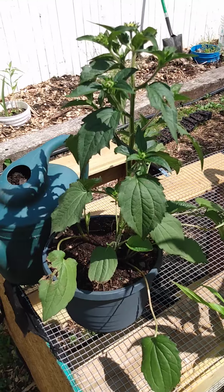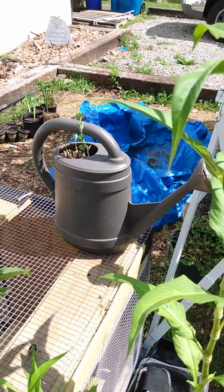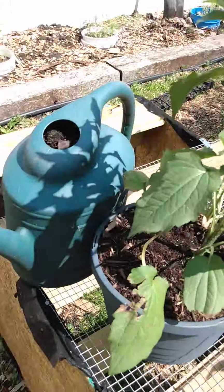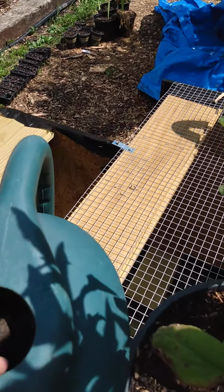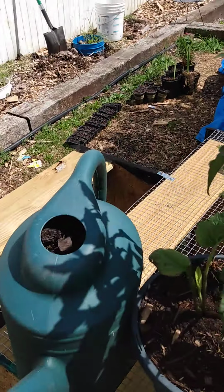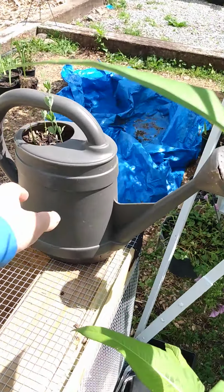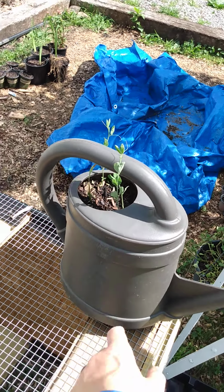Here's Black-Eyed Susan, trying to turn these two old watering cans I found into some planters. This one didn't quite work out. There's a little flower in there, but just the one. It's not a big enough hole. This one though, it's got some flowers coming out of it.